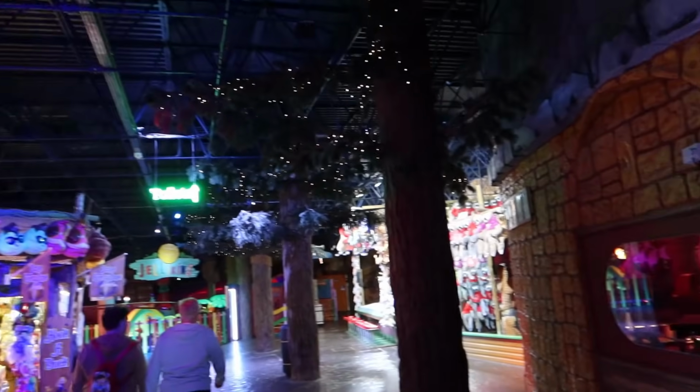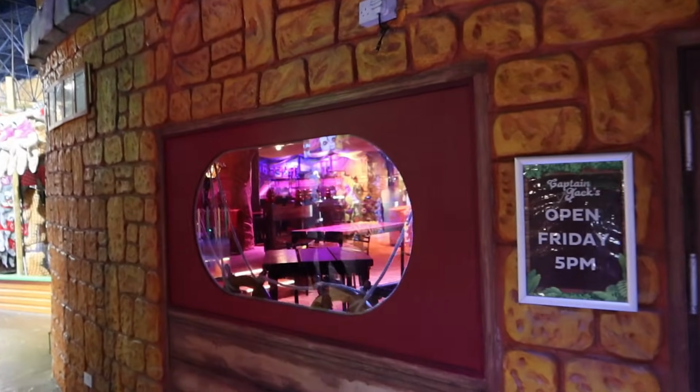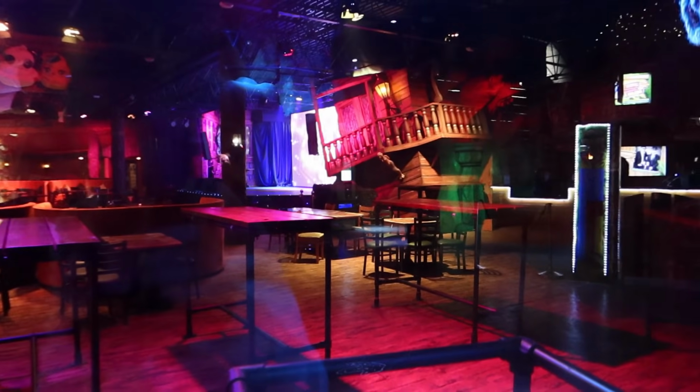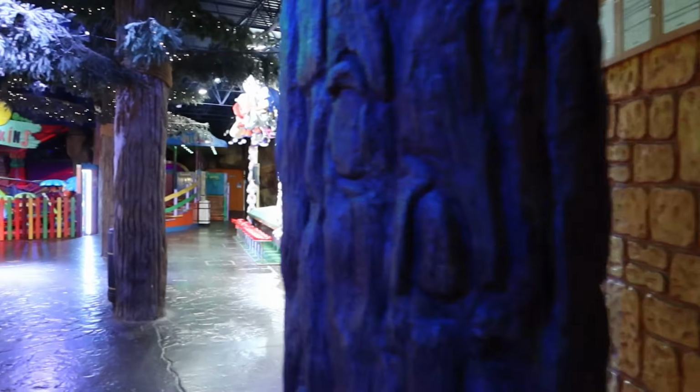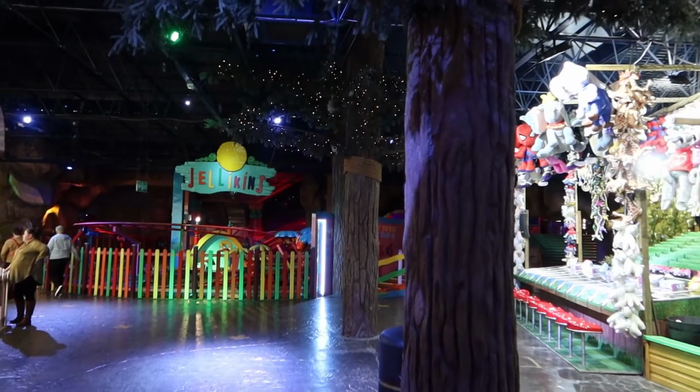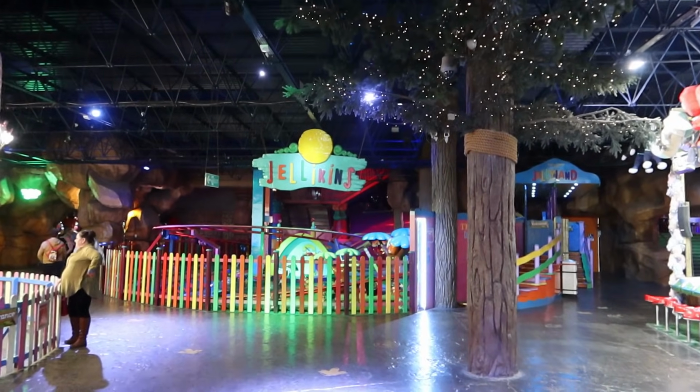Yeah, I do really like it in here. But yeah, as I look into the bar from here, Captain Jack's. Yeah, they've done a really good job with that in there. I like how they put this viewing window in as well. Quite a few games in here. You have got a little junior coaster, and yeah, you have to be under a certain height for this one. I have done it though. I got the cred years ago.